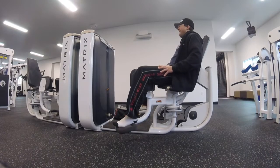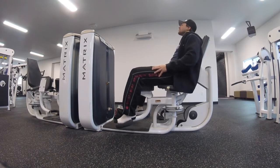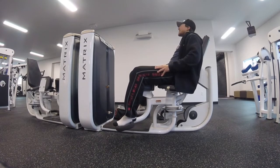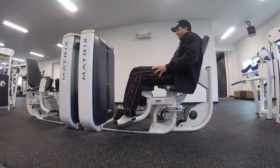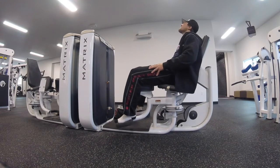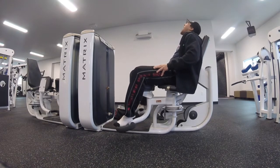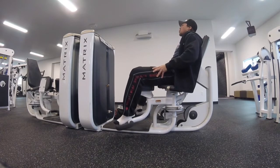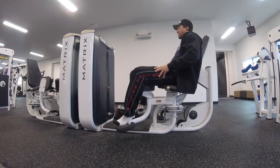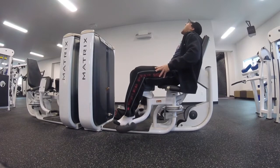Then after that, I moved on to, once again on Matrix, the abductor and adductor machines. This is something that I've focused on a lot more now, as you guys can see in my last video, where I went over my prep photos and my contest photos comparatively, and I was quite happy with the progress I made, but of course not satisfied at all. I've really focused on the inner thigh and the outer, just making the leg a lot thicker in general, especially on side shots, side relaxed poses, and all side shots in general. I've found that my legs need to be a lot thicker.